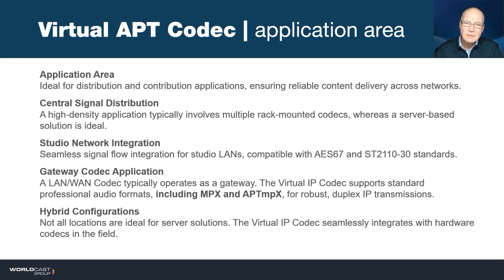Now, when we look at gateway codec applications, the virtual IP codec acts as an ideal gateway in LAN and WAN setups. It supports all the major professional audio formats for IP transmission, providing robust and reliable duplex communication across networks. Lastly, we have hybrid configurations.